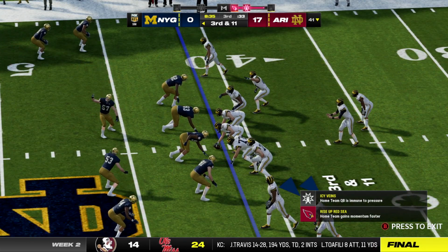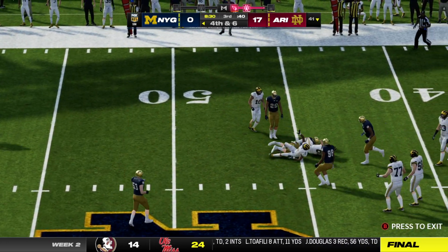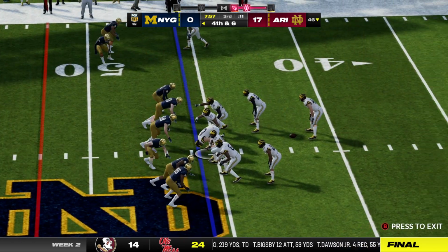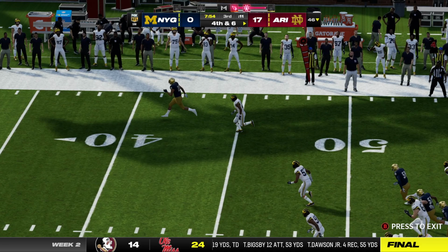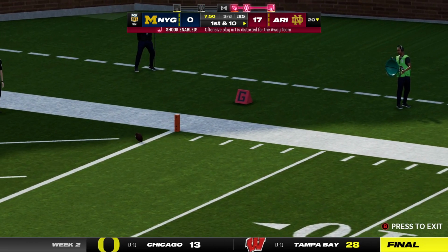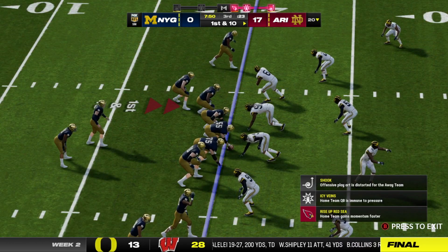This offense in desperate need of a conversion as they come up on 3rd down. He finds his man Johnson. And to the 46 he goes and no further, so he is well short of the 1st down marker. And he didn't quite have the backspin on that one. It hits at the 4 and continues into the end zone. It's a touchback.